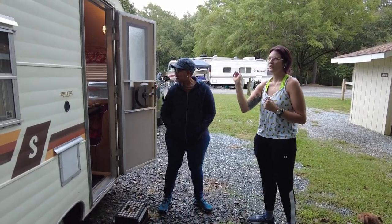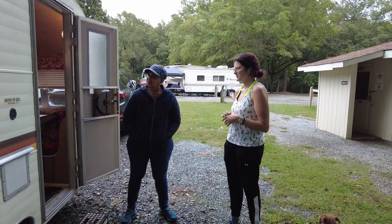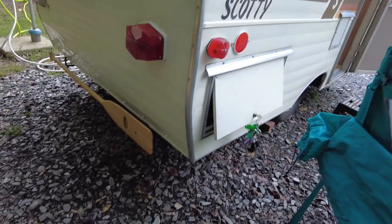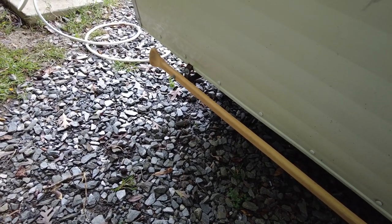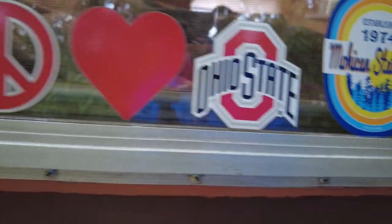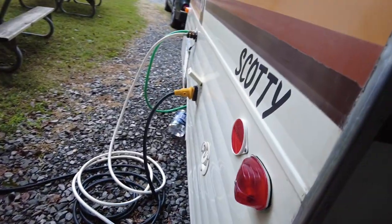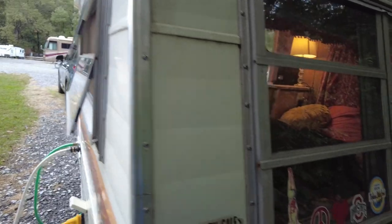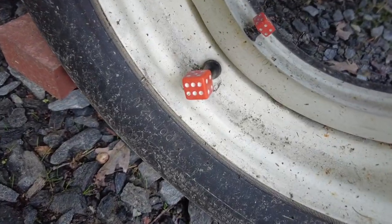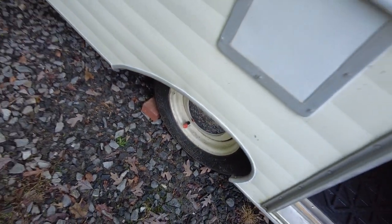So they redid all the siding, the axles, the wheels, everything is brand new in here. They added the vent and all the electric. Oh, awesome. Look at what the bumper is. Yeah. Their nephew loved kayaking, so they put the kayak back with the kayak paddle. Oh, cute. So cute. Yeah. Dice as valve stem covers.